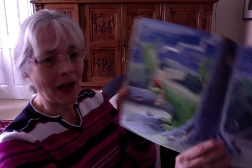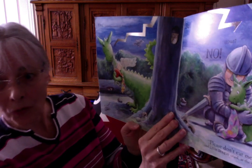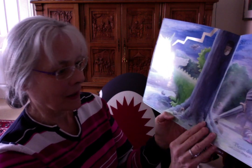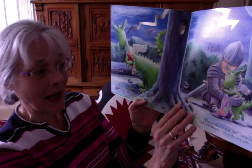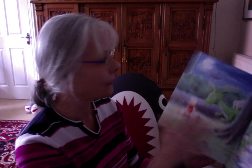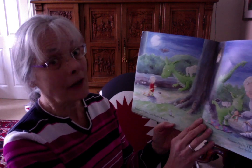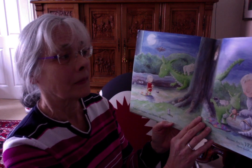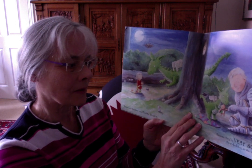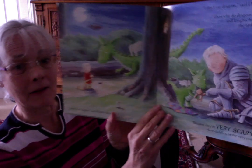Yes, their daddies held them tight, but hold on. Do knights have scales? Do dragons have armour? They jumped into the wrong daddy's arms. Please don't eat me, little knight and little dragon cried at the very same time. I don't eat knights, said Daddy Dragon. And I don't eat dragons, said Daddy Knight. Then why do dragons hunt knights and knights hunt dragons? The little ones asked. Because they're very scary, said the daddies at the very same time.